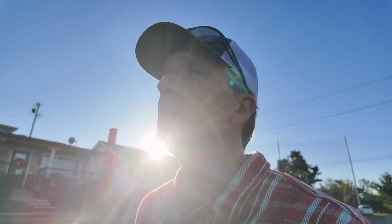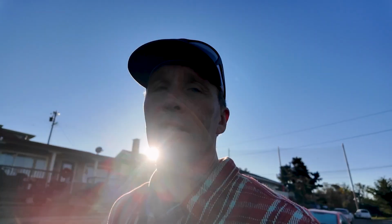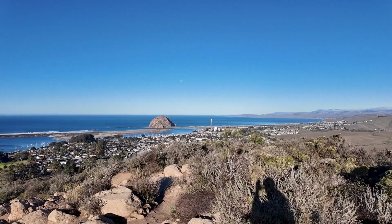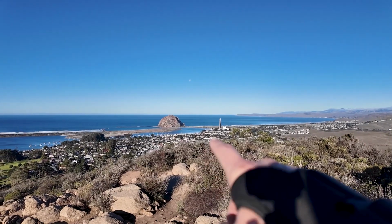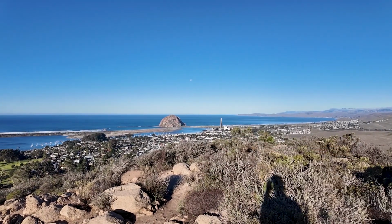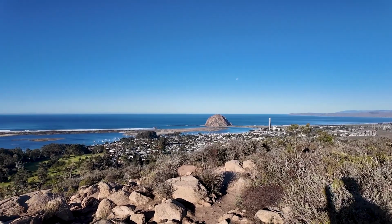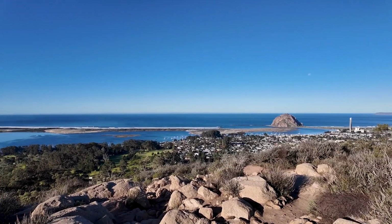Yeah, not quite as much of that luxury feel as down below, but still beautiful. Great access to Black Hill just around the corner. I'm about to head up. So just maybe an hour and a half ago, I started right down here by the rock, made it all the way through the Morro Heights neighborhood over by the golf course, and ended up here.